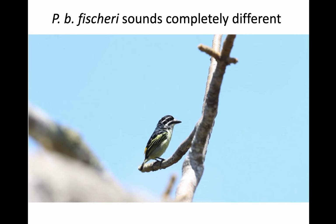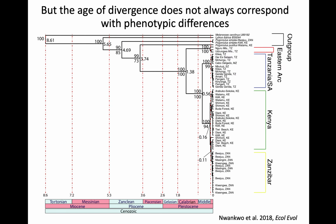So obviously it's a very different song. Yet fischeri, which occurs in Kenya, as we said, coastal Kenya, and also in Zanzibar, has been diverging from those Southern African populations and Tanzanian populations far less time, that's 500,000 years, than other populations of yellow-rumped tinkerbirds have been diverging.